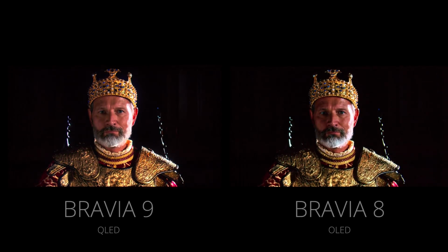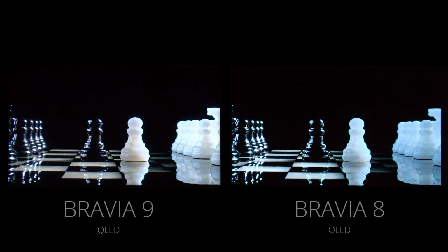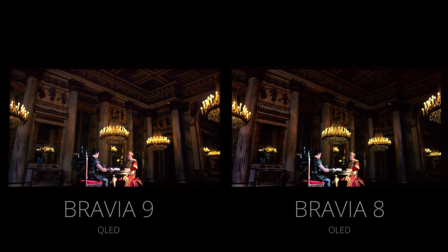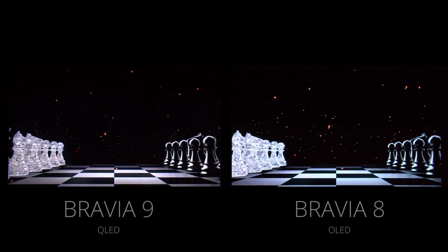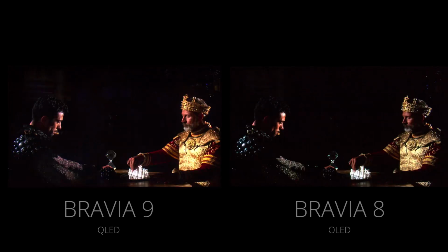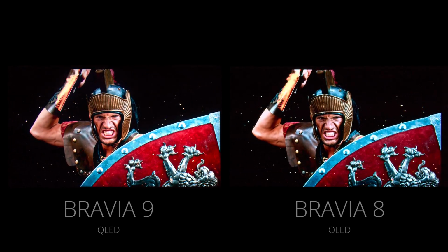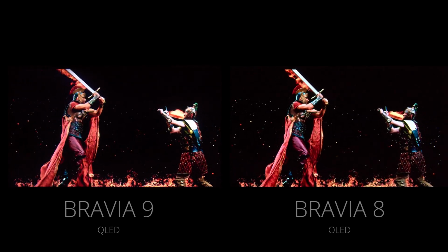And that is very clear when they are side by side, especially in higher graded movies. You will notice this. I still think that the contrast difference will give you the win for the Bravia 8 in most movies. So there is that. And when it comes down to HDR impact, yeah, the Bravia 9 still is going to be the winner there.